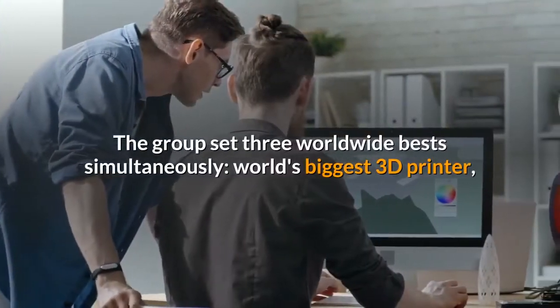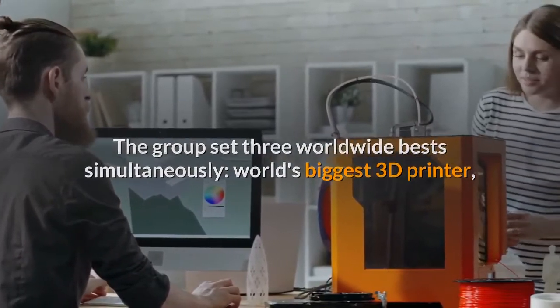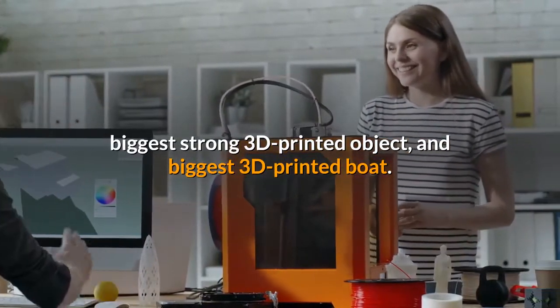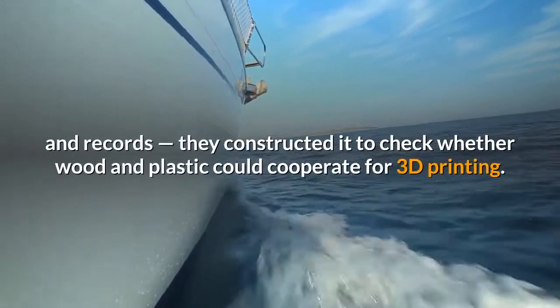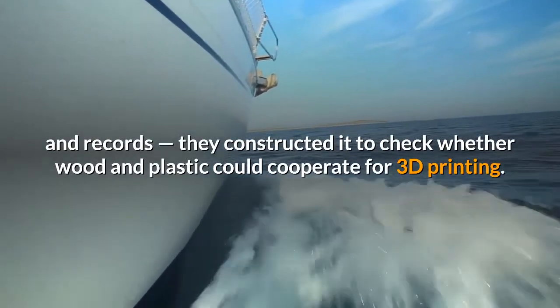The group set 3 worldwide bests simultaneously: world's biggest 3D printer, biggest strong 3D printed object, and biggest 3D printed boat. In any case, the scientists didn't assemble the boat for idiosyncrasies and records. They constructed it to check whether wood and plastic could cooperate for 3D printing.